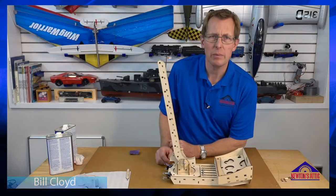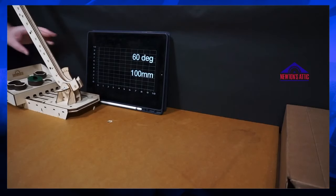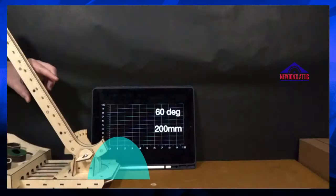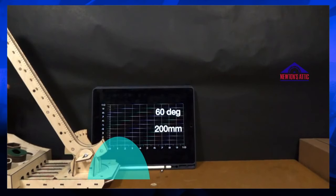Now let's look at the shape of this if we go to a more shallow angle. So we're going to drop down to 60 degrees. So now it's not quite as steep. And let's look at the shape of the parabola now. Here's the one from 200. And we're going to compare all of these in a few minutes.